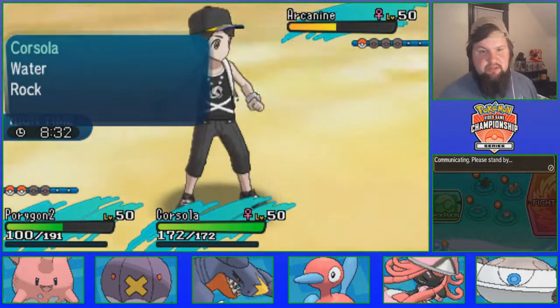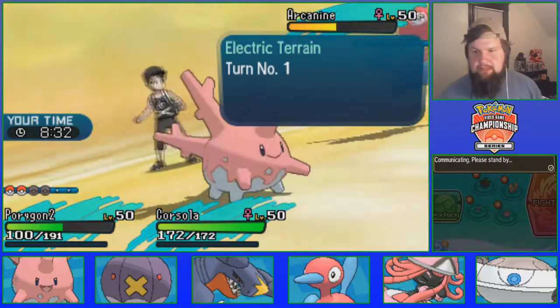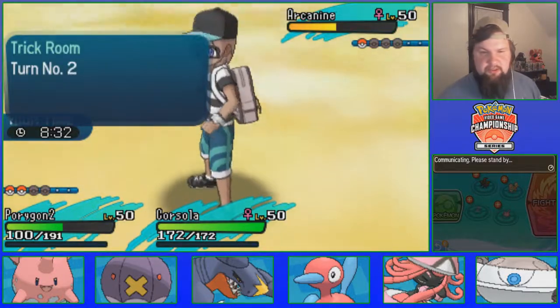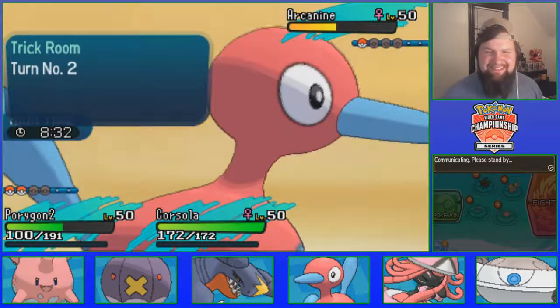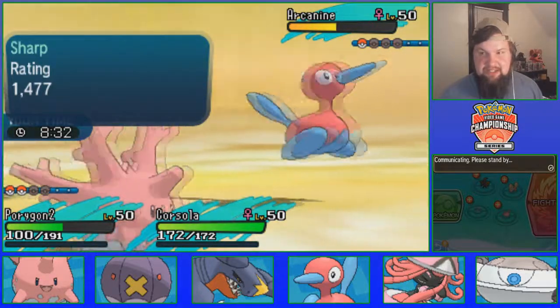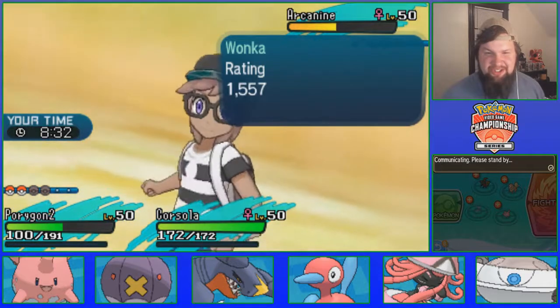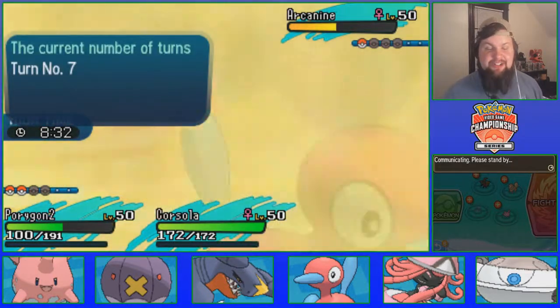Less chance to miss that way. Probably just forfeits, though, to be honest with you. He seems like that kind of guy. Wouldn't let Corsola win. Let Corsola win, boy. He's not going to be able to stall out Trick Room if he gets the Double Protect anyway, so we'd be looking clean out here. Now he's just like, what? I lose the Corsola, mate. That did so much damage to the Protect.